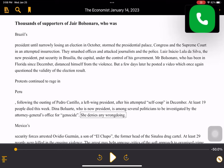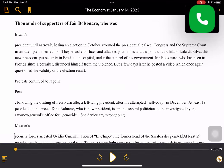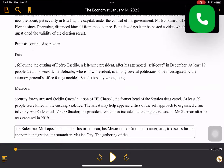Security forces arrested at least 29 people. Security forces arrested at least 29 people were killed in the ensuing violence. Joe Biden met Mr. Lopez Obrador and Justin Trudeau, his Mexican and Canadian counterparts, to discuss further economic integration at a summit in Mexico City.